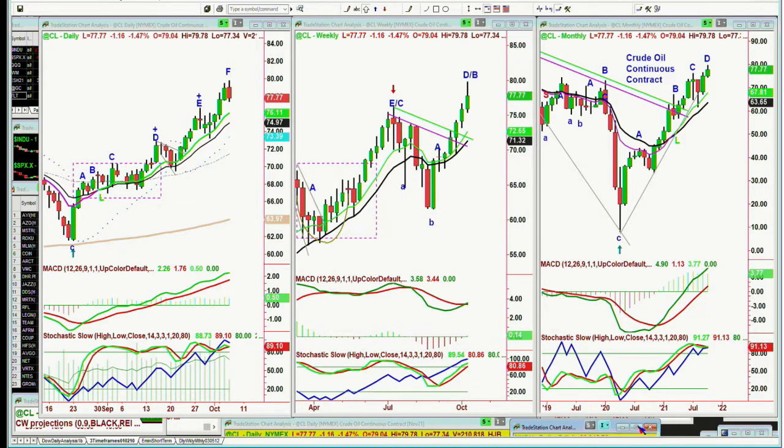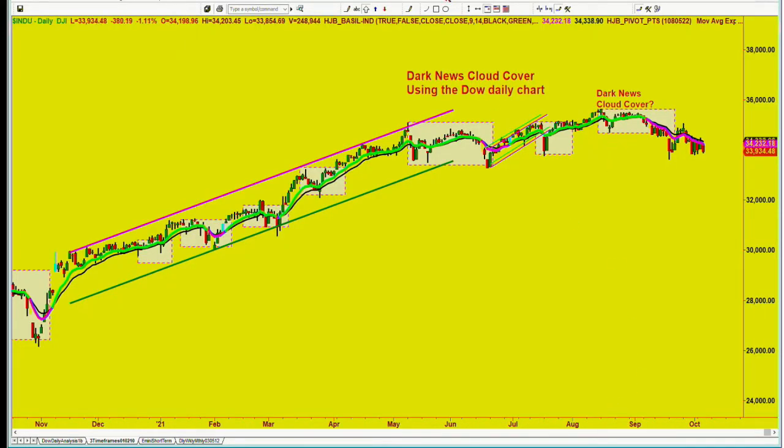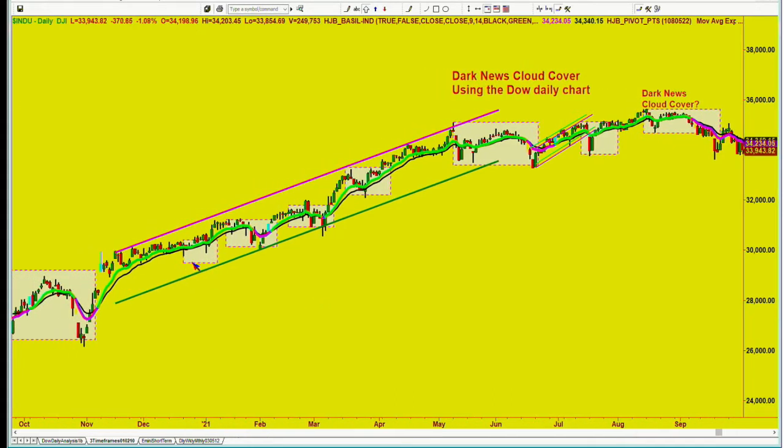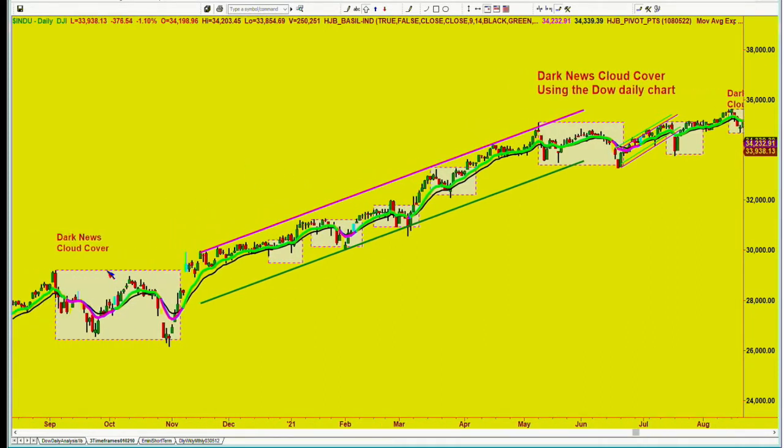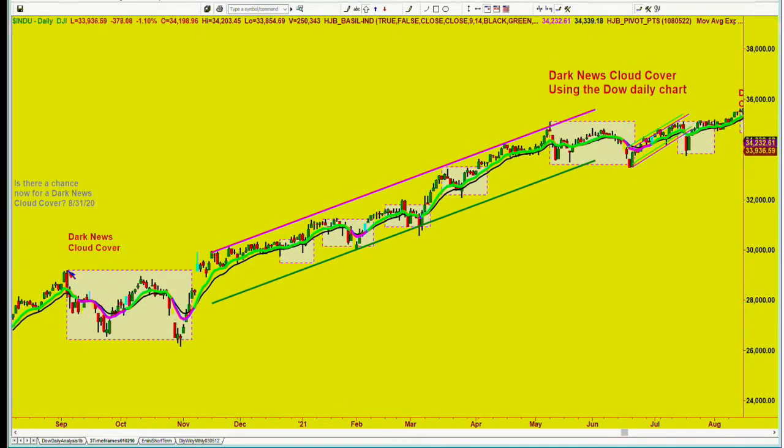I always talk about the dark news cloud cover. This is an invention that I came up with years ago, and I drew all these rectangles where I'm using the Dow as a proxy for really the general market. We saw this dark news cloud cover, which would form a pullback and then an arch formation, or immediately an arch formation. And most of the time it held the support on the left side, even if it broke momentarily, and then it ran up. Look at all of these, they have the same pattern.